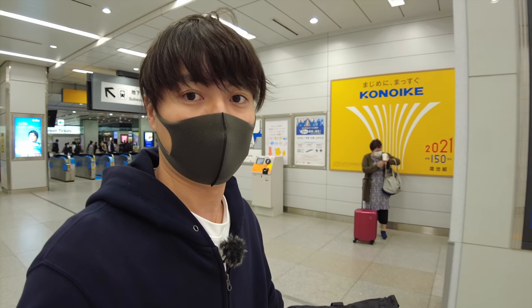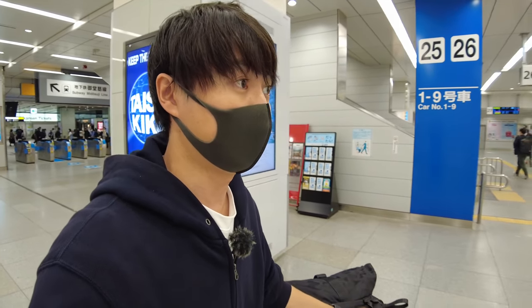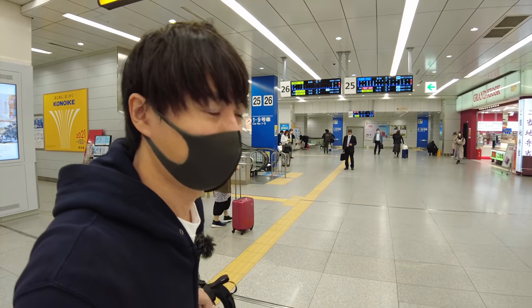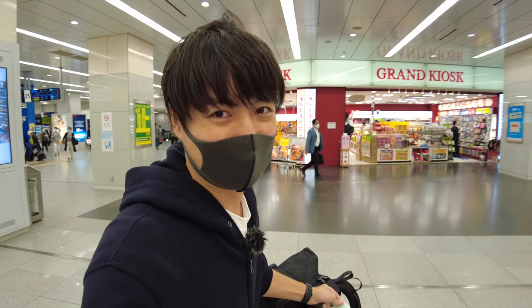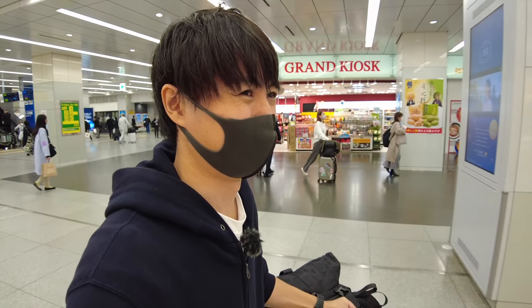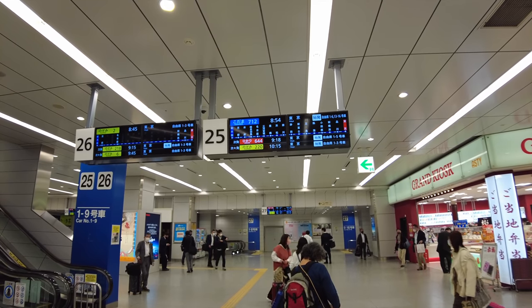So one thing you have to be careful about is that with this ticket, you have to make a specific time reservation. So if you can't catch that train, that means you have no seat. So make sure to be on time. Today, I still have 20 minutes, so it should be okay. So Kodama 712, that's the train I have to take.